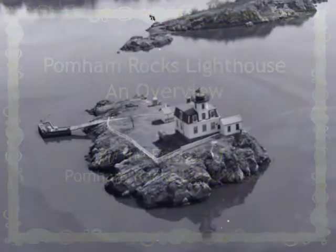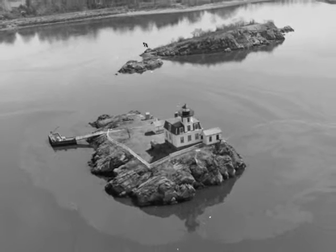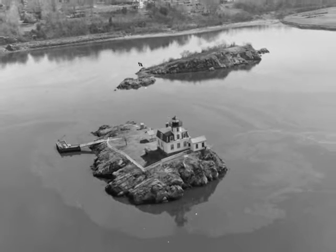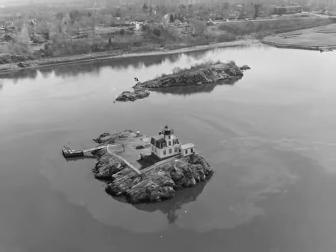The lighthouse sits on a stark islet of approximately 1/2 acre, which rises out of the Providence River about 800 feet west of the shoreline in the Riverside section of East Providence.